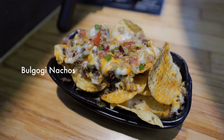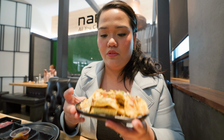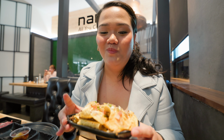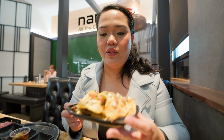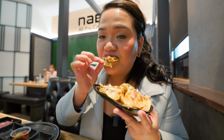Bulgogi nachos look super good. Oh, it's getting a little hot, so I'm going to have to put my hair up, I think. First up, we have the nachos. Bulgogi nachos. Bulgogi is kind of sweet beef with the onions and the tomatoes and the cheese. So good. I think if I have room later, I'm going to get some more.